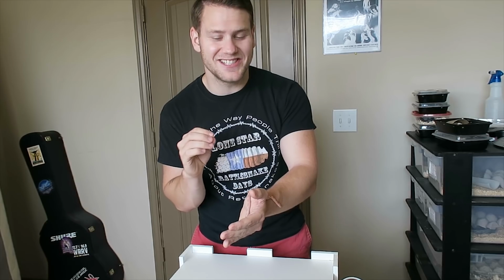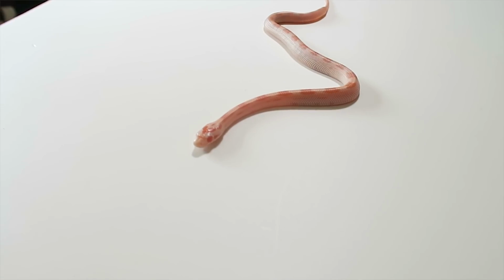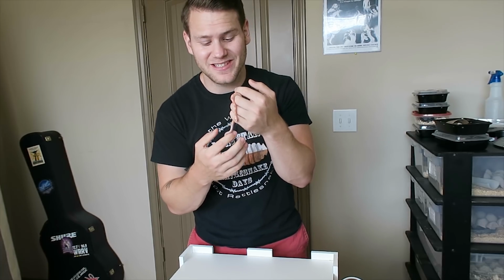When I first saw this thing, I was just blown away. And of course right now it's still in shed, so it's gonna be even cooler looking once it sheds out, but just the way that the pattern on this guy vanishes towards the tail, and just, I can't get enough of this thing. This thing blows me away. And such a stark contrast on the head. This is definitely one of my favorite corns that I've ever produced.